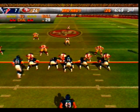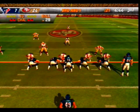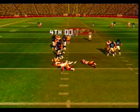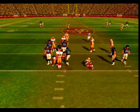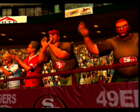The lone back, Dawkins, moves in motion. A little misdirection, breaks away from the tackle. Robinson stops him short of the marker. That third down run comes up short, so we should see a punt here.